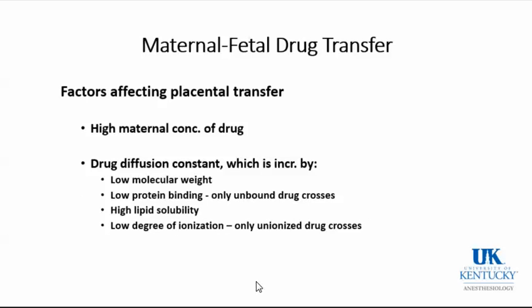Maternal-fetal drug transfer is another topic that's been covered on a fairly regular basis when you're taking your ITE. And so factors that affect placental transfer, one is the maternal concentration of the drug. The higher the maternal concentration, the greater the maternal-fetal drug transfer. The drug diffusion constant for that particular substance, and that is going to be increased by being small. So particles that have a low molecular weight are going to have greater placental transfer to the fetus. Low protein binding, because only the unbound drug crosses, so drugs that are highly protein bound are going to have significantly less transfer.